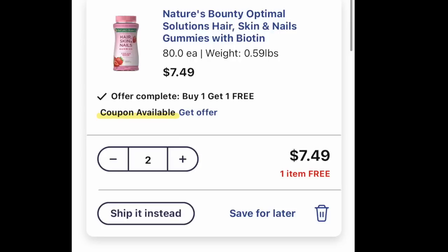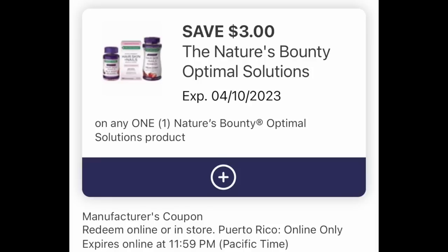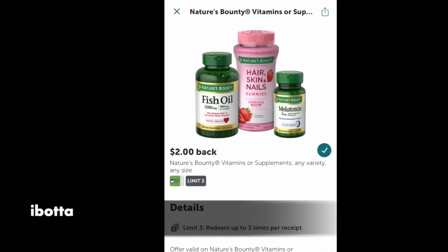That's my favorite, and I've done that more than once. Okay, so we're going to grab 2 of these. Pay attention, Nature's Bounty 2. Now, currently, we have this digital coupon, which is a $3 off, so please make sure you have it loaded. There's also a 2 off of 2, but this is the more valuable one, so this is the one you're going to want to load. And these supplements are also on a buy one get one free promotion. Over on Ibotta, we have $2 back for each.